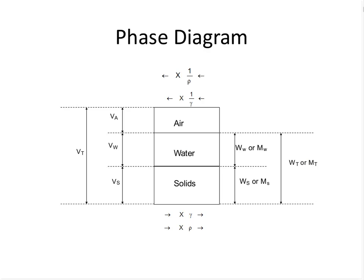You probably remember seeing it in the past where we have air, water, and solids. On the right side, we've got weight or mass, where the water has weight or mass, the solids in the soil have weight or mass, and we have a total weight or mass of the soil. On the left side is the volume. So the air has volume, the water has volume, and the solids have volume, and they have a total volume together. And I'll try to stick to these symbols as we go.